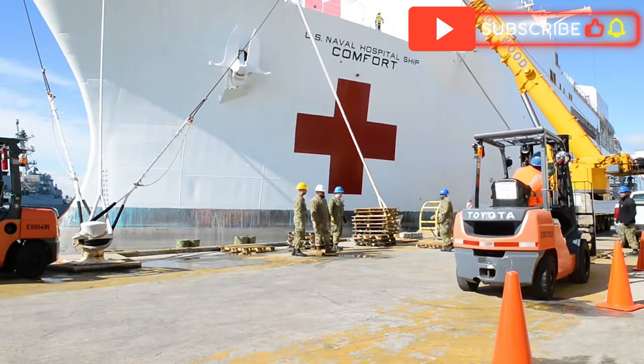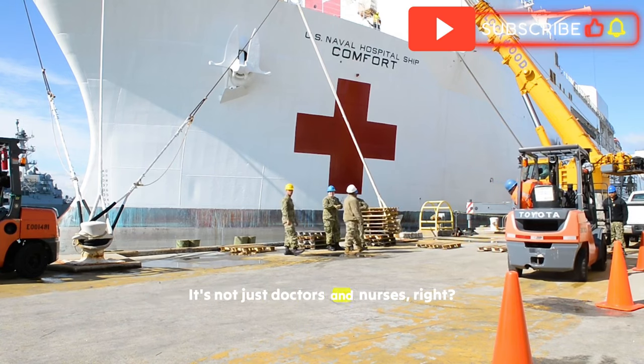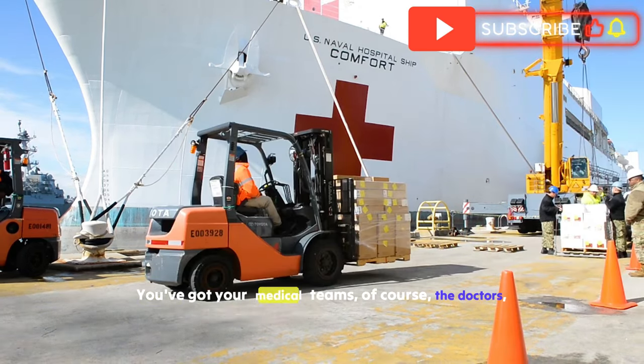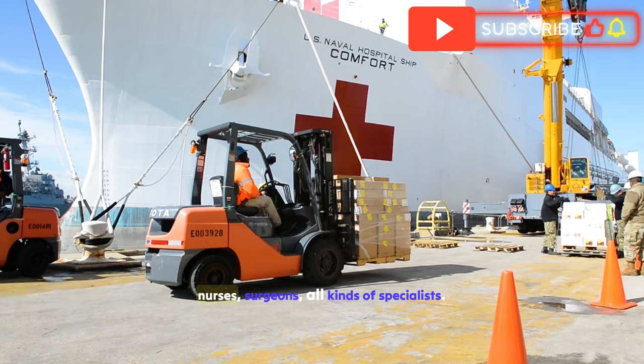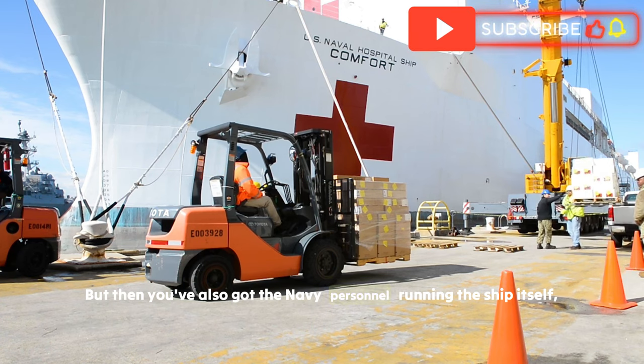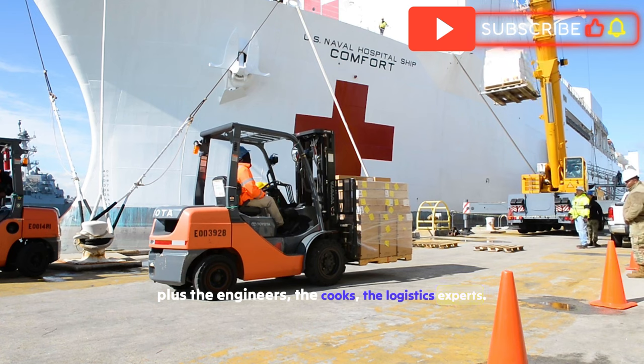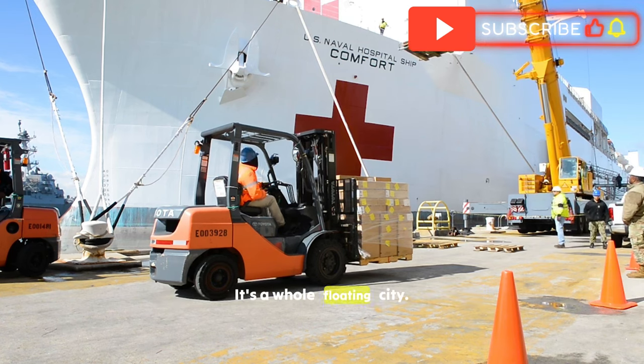And the crew. You've got to have a really unique set of skills to serve on one of these ships. It's not just doctors and nurses, right? Not at all. You've got your medical teams, of course, the doctors, nurses, surgeons, all kinds of specialists. But then you've also got the Navy personnel running the ship itself. Plus the engineers, the cooks, the logistics experts. It's a whole floating city.